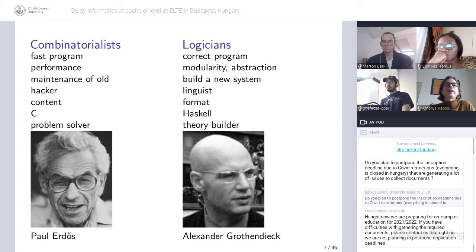And here there are two famous examples. Paul Erdős was the prototypical combinatorialist. He was a Hungarian mathematician, and he was the most productive mathematician of the 20th century, while Alexander Grothendieck was a French mathematician who was one of the great theorists. The combinatorialists are the problem solvers, and the logicians are more the theory builders.